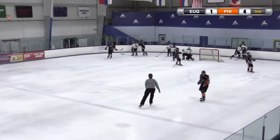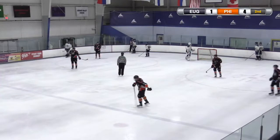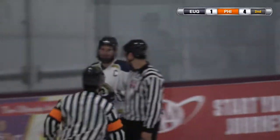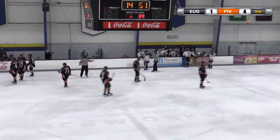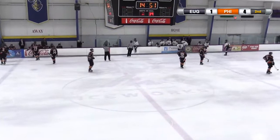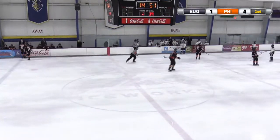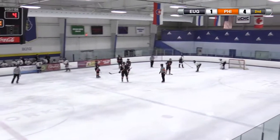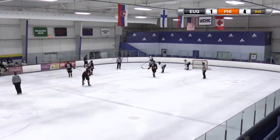Royston holds on to that shot. And Jackson Boundman will head to the box for a slash. Second penalty of the day against the Gens. The Little Flyers 1 for 1 on the power play. Their power play goal came with 1 second left on the penalty. So 2 minutes on the board, 14:51 left here in the second.